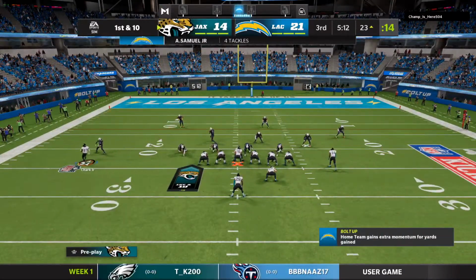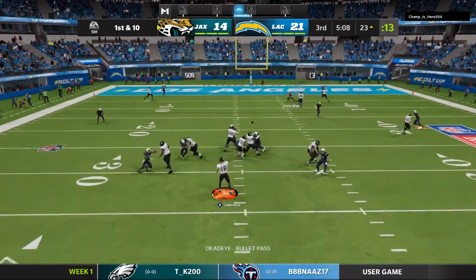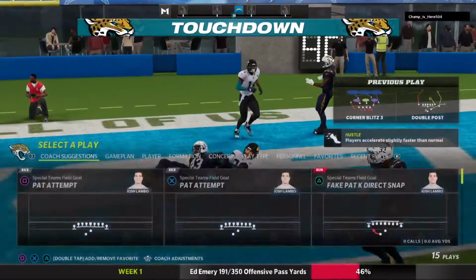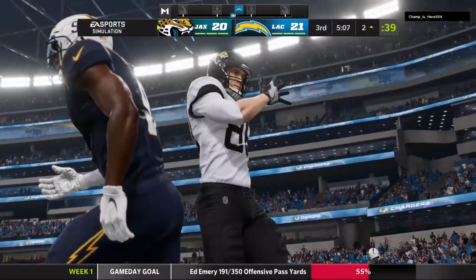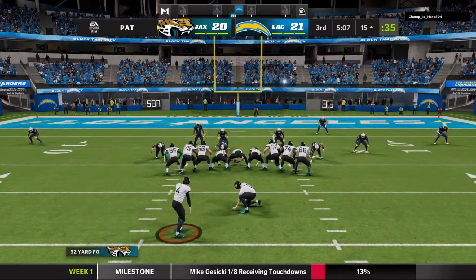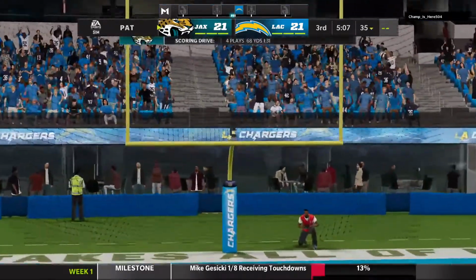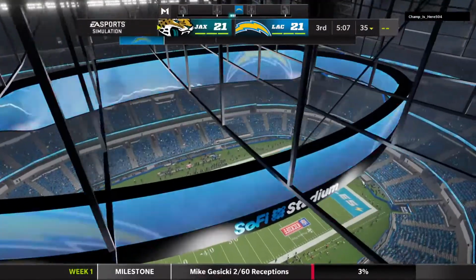First down, Jaguars. Looking to throw, Lawrence. Touchdown! That's caught. Mike Gesicki, 23 yards for the touchdown. And the Jaguars are within an extra point of tying this one up. Extra point tacked on by Lambeau. And that will tie our game here in the 3rd.